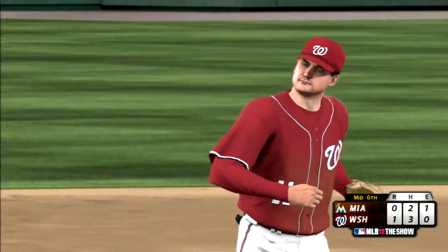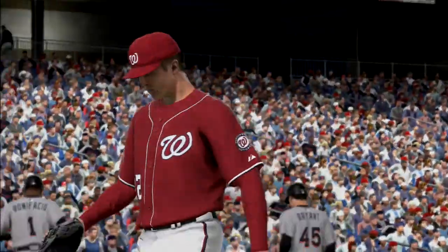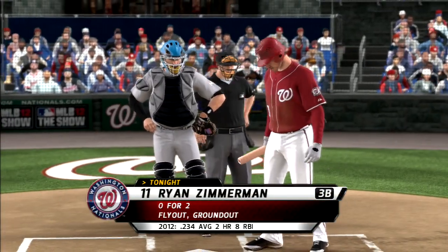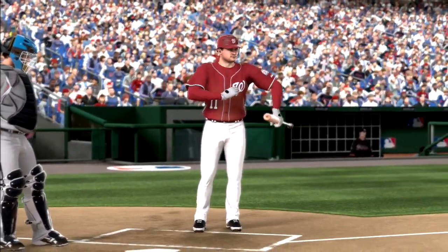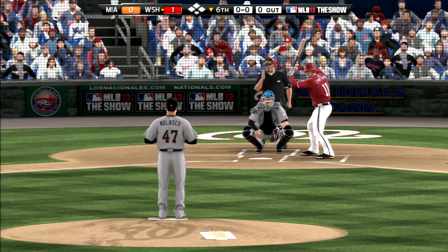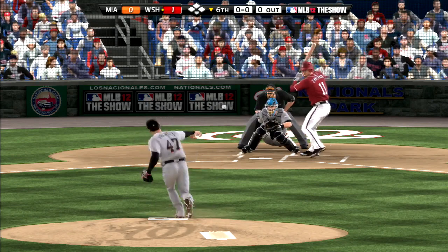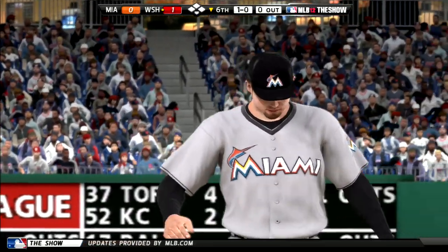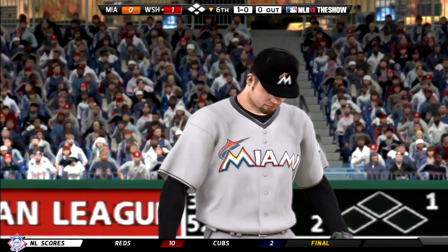Ryan Zimmerman will get the first shot here when we come back. They lead it 1-0. And there is Ryan Zimmerman. He'll have the opportunity to kick things off as we begin the home sixth. Up and in there with the first pitch fastball. It's ball one. And now as a pitcher, you just got to go out there and do what you can, then wait for your ball club to get you some runs.